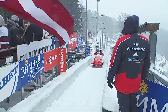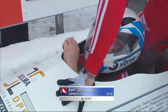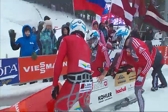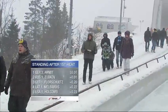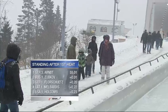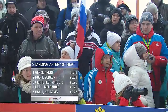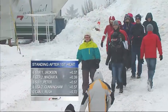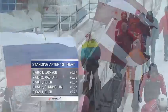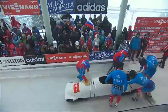Yeah. If you have, like Mel Bardis, the best start time and you finish 4th. Yeah. I mean, anytime you can improve your start and your finish time, you're doing well. Well, they look pretty happy with that, and rightly so. Max Arndt leads from Alexander Zubkov and Thomas Florschutz, Oscar's Mel Bardis, Stephen Holcomb, and John Jackson, the top 6. So John Jackson of Great Britain lying in 6th place.